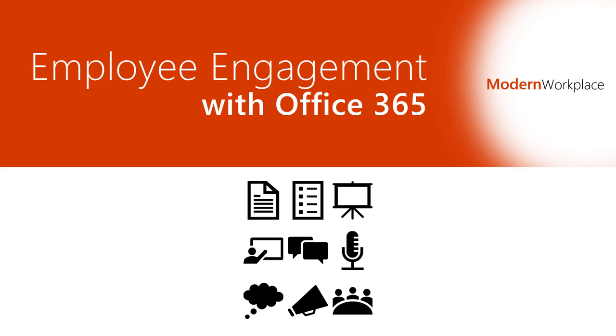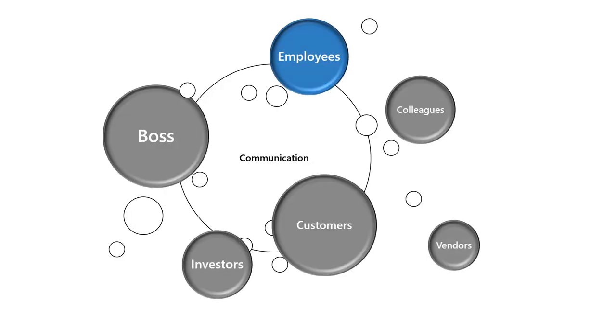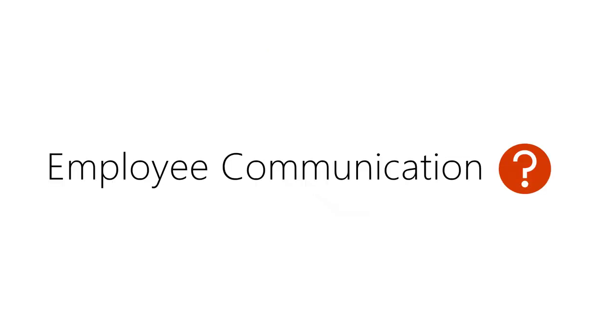Communication is the key to efficient execution and success. We communicate with a lot of people. Why is employee communication shown using a different colour? Because in all cases, we specify whom we are communicating with by specifying their email IDs. In case of employee communication, all the employees are the target audience.